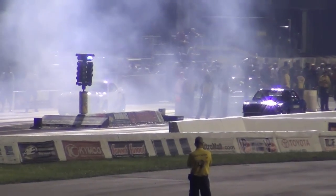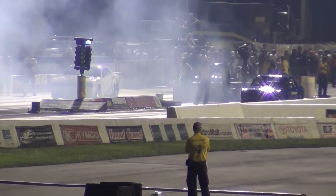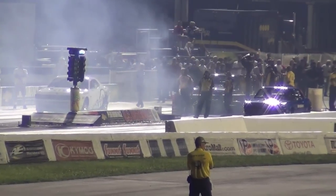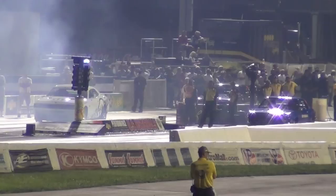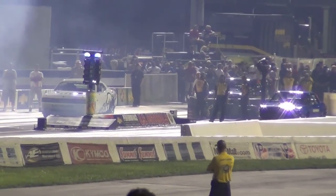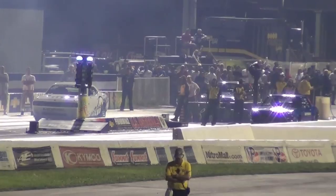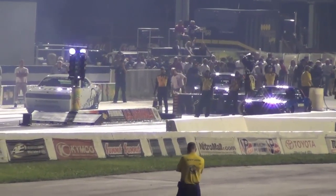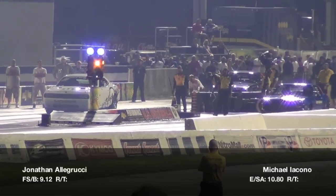Fletcher 1096. And Jonathan Allegrucci from Mayfield, Pennsylvania, 25-year-old guy in a 2011 Challenger Drag Pak with a 512 cubic inch naturally aspirated V10 engine. Very unique sound to that engine. It does. You can tell. And a wide stance wheelie bar. So we talked about those wheelie bars being spread very, very wide, but it adds that stability. See if he uses those wheelie bars after Iacono gets the jump.